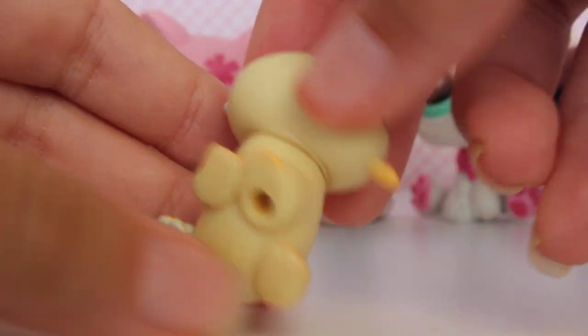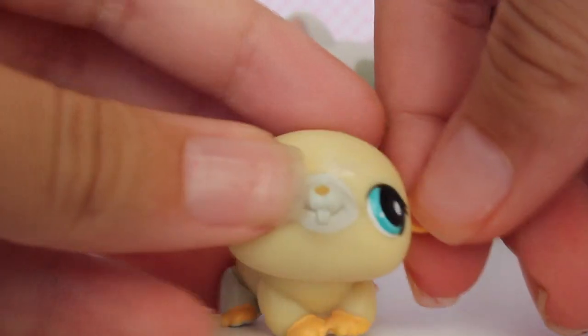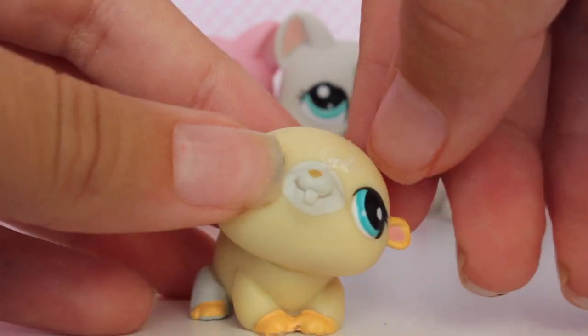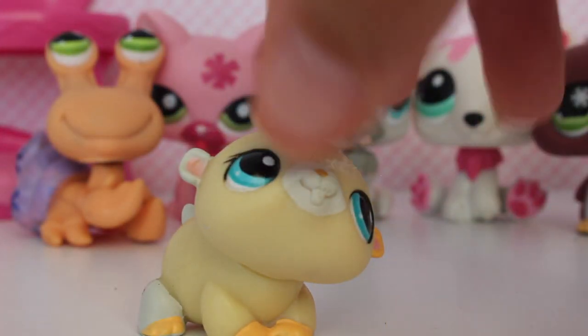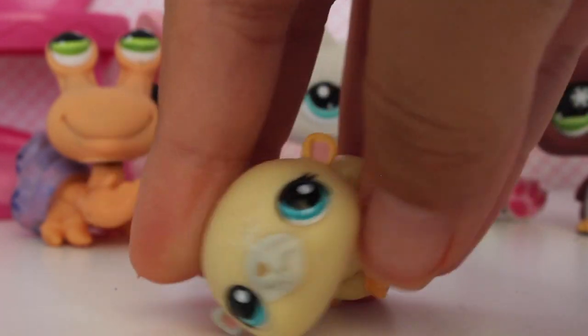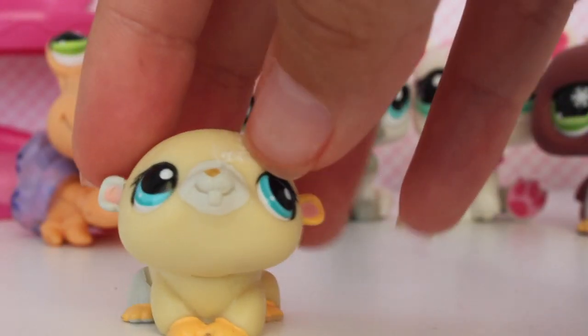She's in really, really good condition. She's got no paint chipped off except for this random hot glue spot and glue on her forehead. I don't even know what this is. Probably plastic, or I don't know. I love her eyes. Her eye color just goes really well with her fur and the colors. I think this is my second hamster. Yeah, I don't know, but I love her.